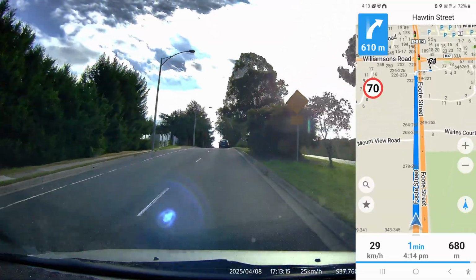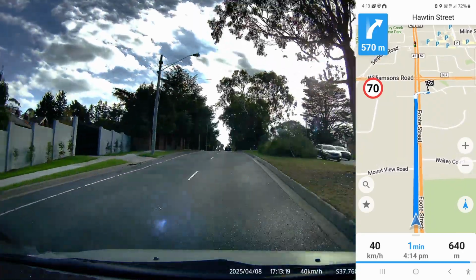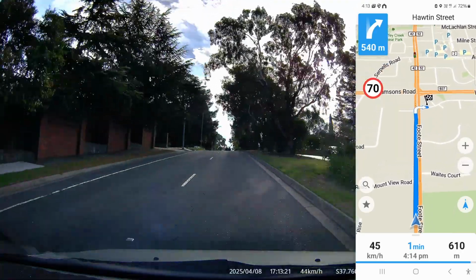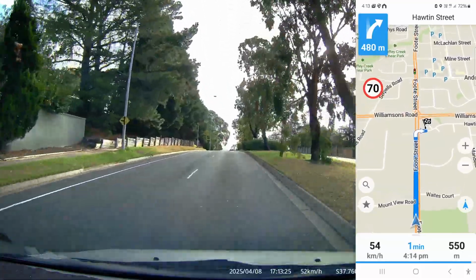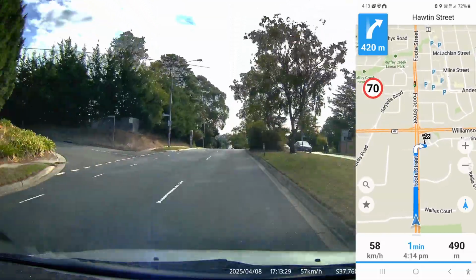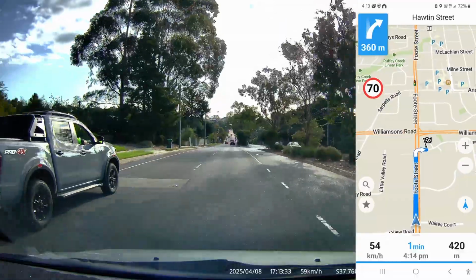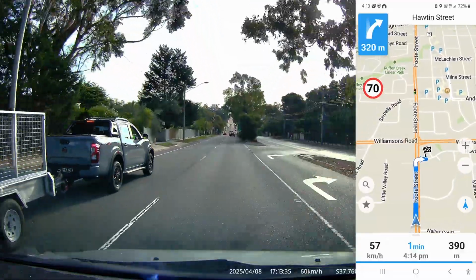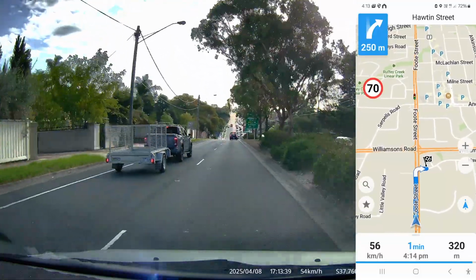Actually, surprisingly, why it didn't just take me all the way through to here, which is the shortest direction, shortest route, shortest time. There's no reason for it to go the other direction. Yeah, the routing isn't as good as what it could be. And when you don't know an area, you wouldn't have a clue that there's better routes to take than the ones it's suggesting.